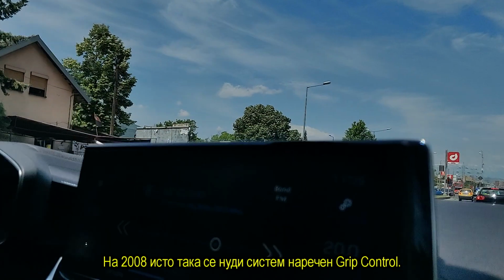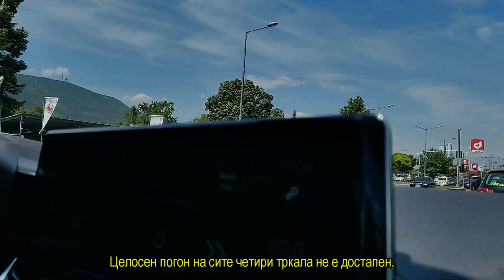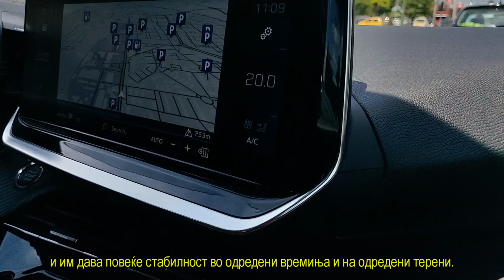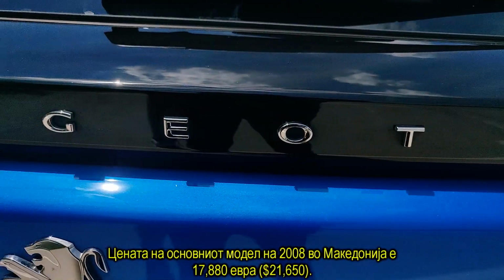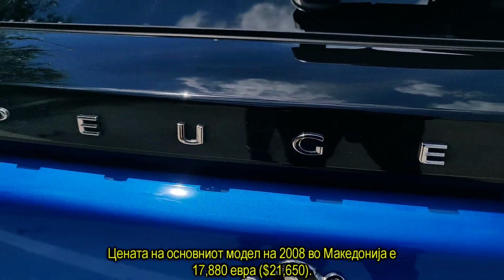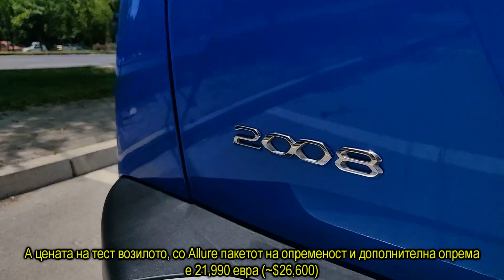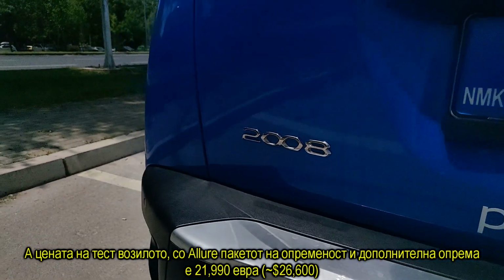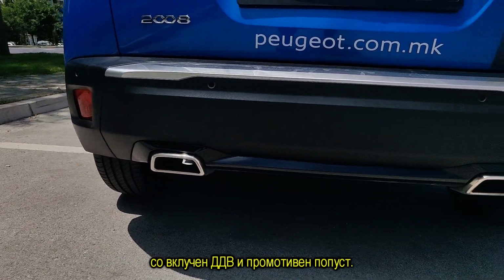It's also available with something called grip control. There's no all-wheel drive offered on the 2008, but the system works with the front wheels and gives you more grip in certain weather conditions. Finally, to touch on pricing, the 2008's base price here in Macedonia is 17,880 euros, and the price of the test car with the Allure package and a few options is 21,990, with included VAT and a promo discount.